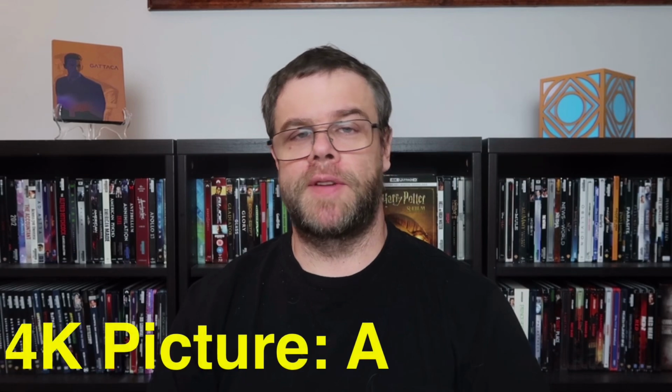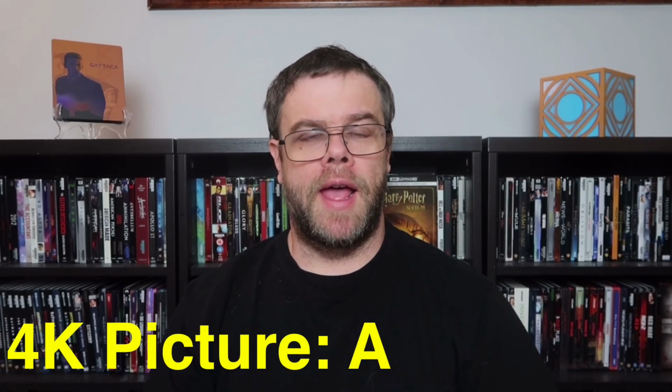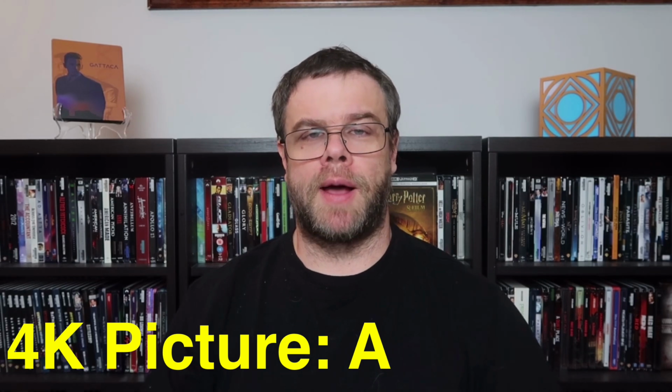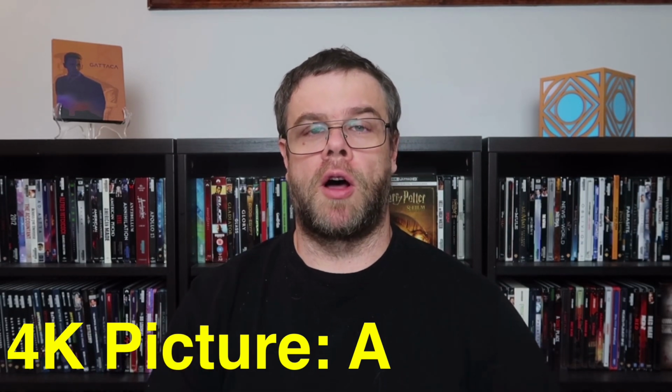For the picture quality, I'm going to give Gattaca on 4K Blu-ray a solid A. This is a great visual presentation. The HDR has a great time with the color palette, and all those black levels and details come out very nicely. It's a good looking film, and for the age that it is, it shines really well on a 4K disc.